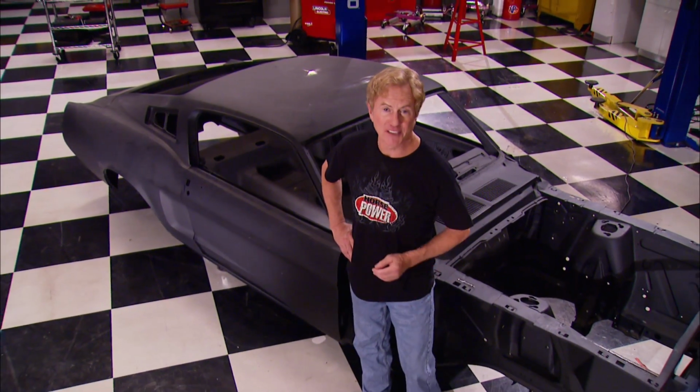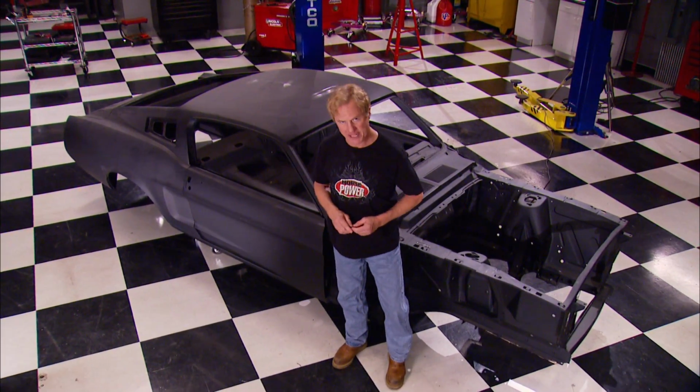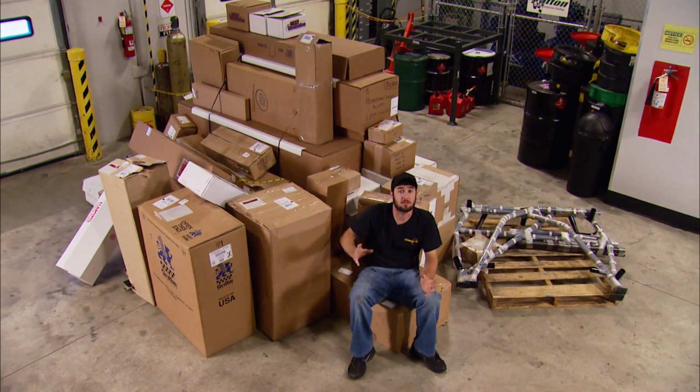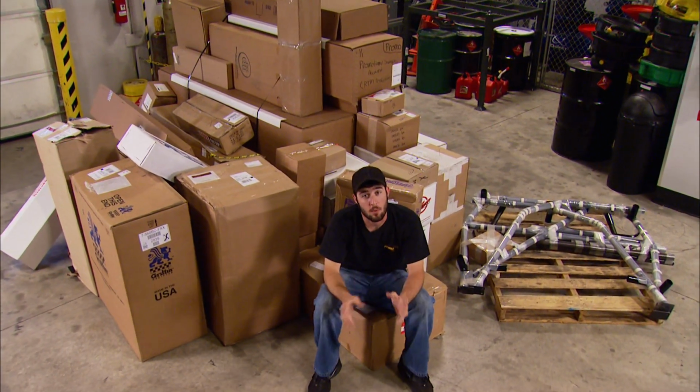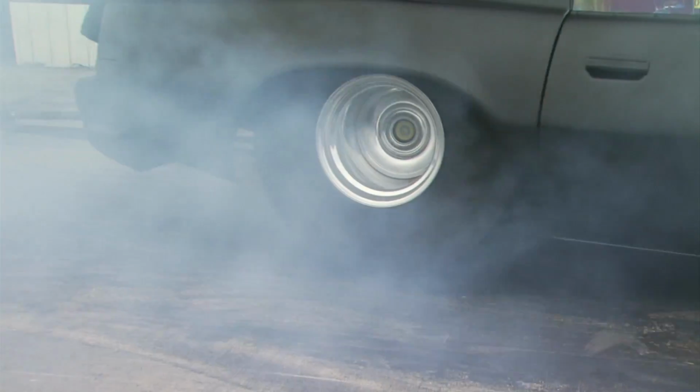Hey, welcome to the home of horsepower and the launch of one of our coolest, most ambitious projects in a long time. It involves this steel reproduction '68 Mustang body and a mountain of steel and aluminum parts. Now, when we're finished, you'll get to see our busted knuckles and a car that's especially built for one of America's fastest growing motorsports hobbies, all out of a box.